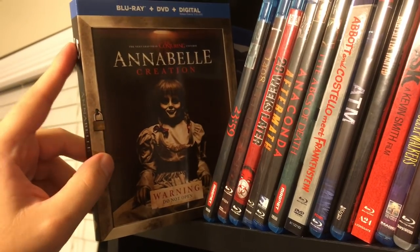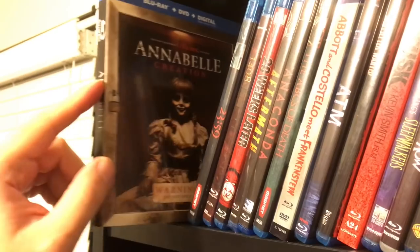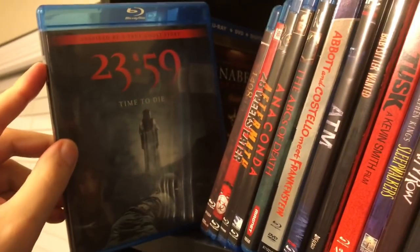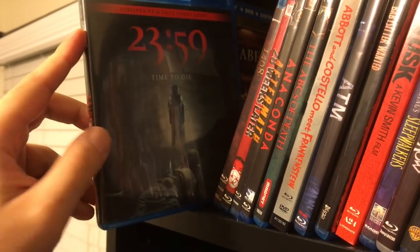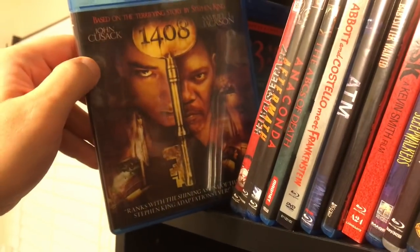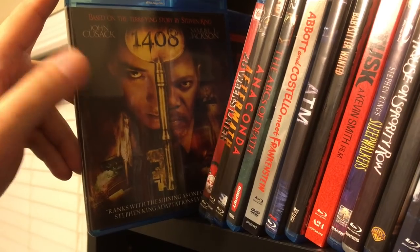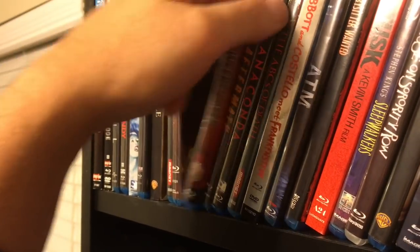Annabelle Creation, I think I liked it a little bit more than Annabelle, but I feel like these movies could be better than they are, but still had its moments. Next up is 2359, a creepy Chinese ghost movie revolving around a military base and an urban legend. 1408, I really love the heck out of this one. I think John Cusack, Samuel L. Jackson, the whole atmosphere of it, just everything really worked well, the storytelling too.